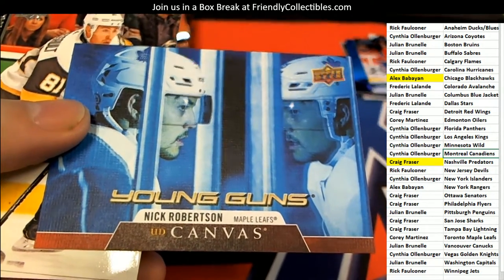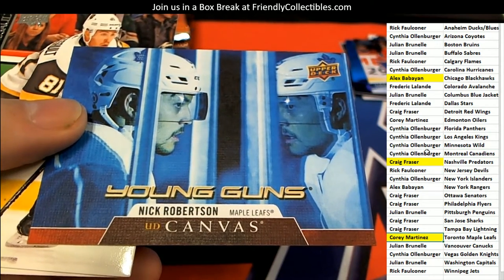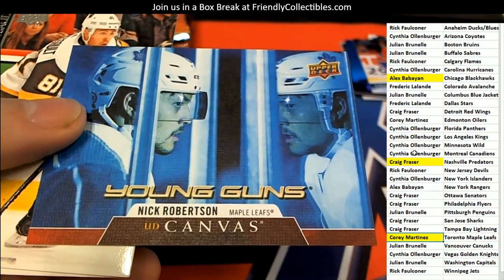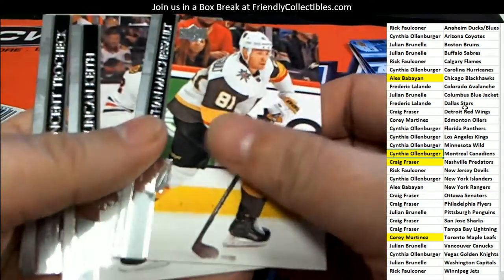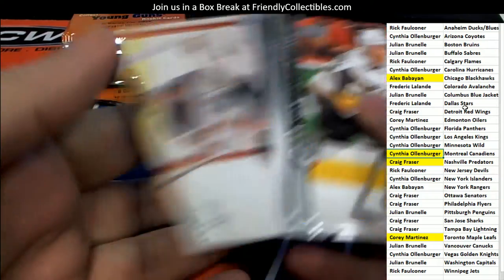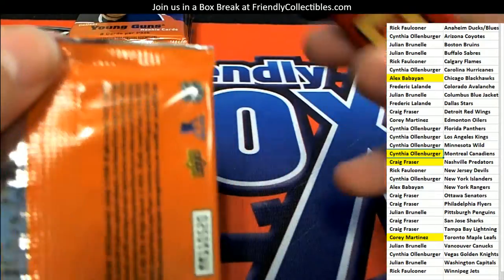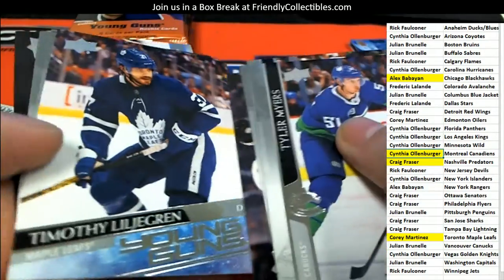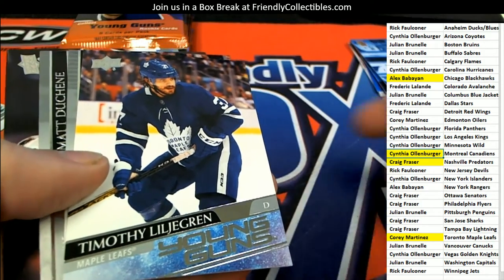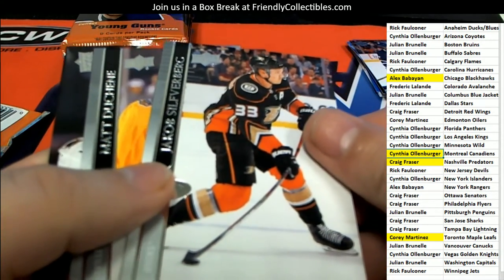Toronto Maple Leafs, Corey. Corey hitting Young Guns. And here's another Maple Leafs Young Guns. So that is really good. Congratulations, Corey.